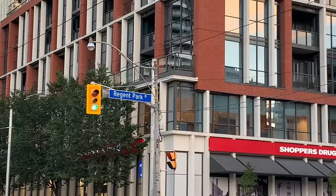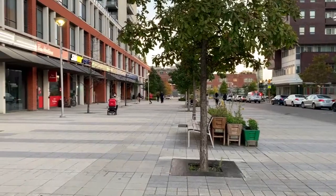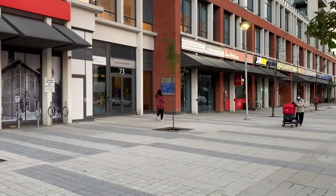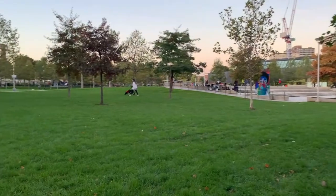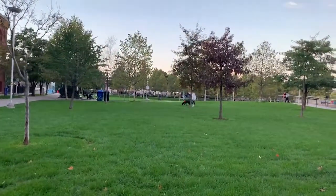So our neighborhood, Regent Park, we're right near Leslieville, which is a lovely neighborhood as well, near Cabbagetown, which is really nice. The neighborhood's being redeveloped currently, and so there's a lot of change, but it means that there's a lot of new amenities being added, and there's a lot of green space, which is really nice for the city. It's called Regent Park because it's designed in sort of a park format where there's a giant park in the middle of the neighborhood, and then buildings surrounding it.